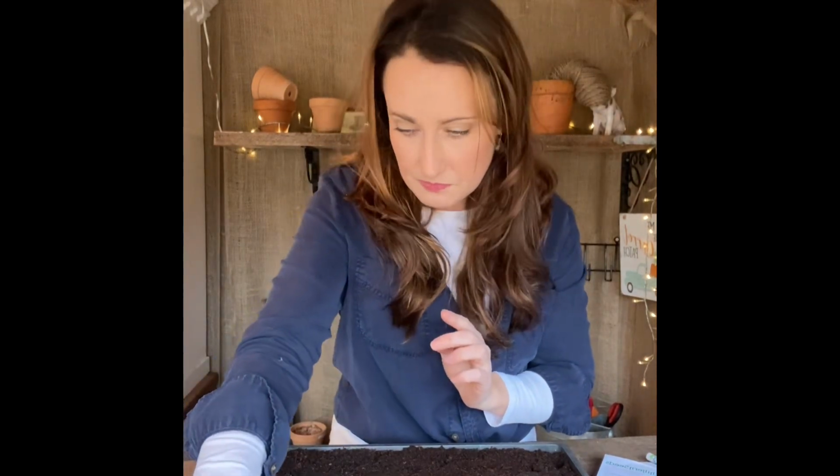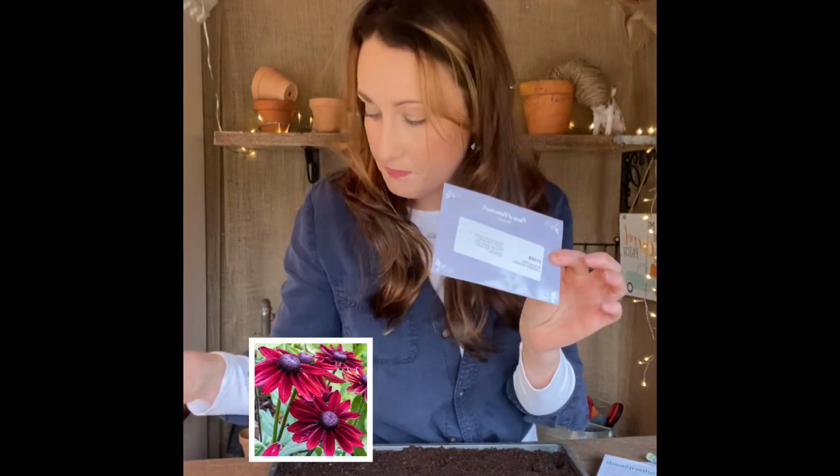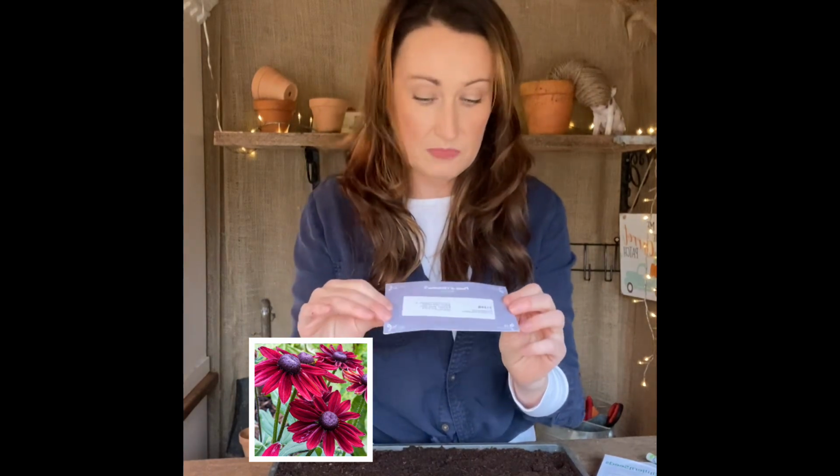Another annual Rudbeckia is Cherry Brandy. Now that one is, oh, the seed packets. This is Plants of Distinction. That's just where I could find it for the cheapest. Chiltern Seeds, both I use loads of all the time. They're retail packets, easy to find, good service, yeah, recommend.